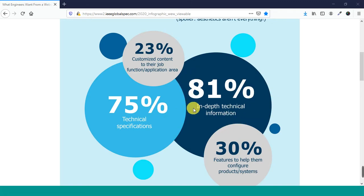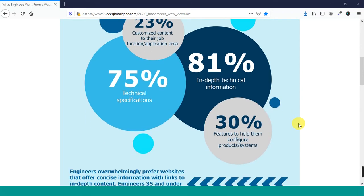81% said in-depth technical information. This is very important. They want to geek out on some of the information. Anything that's going to help them do their job or give them insight or anything that sparks their imagination or intrigues their mind, that's going to help. So in-depth technical information and technical specs, these are the big two.